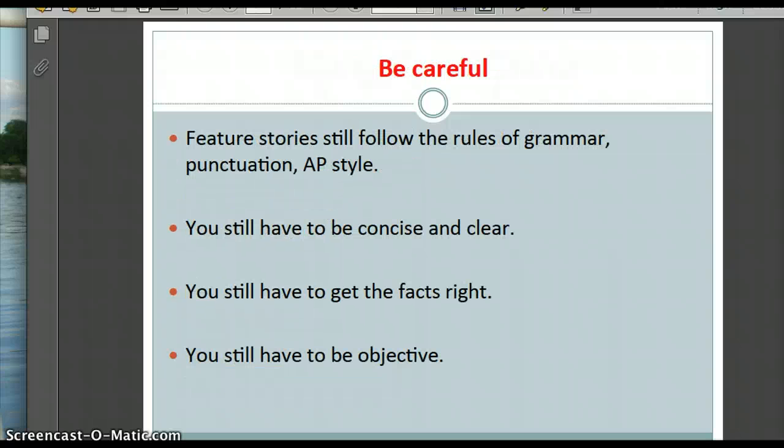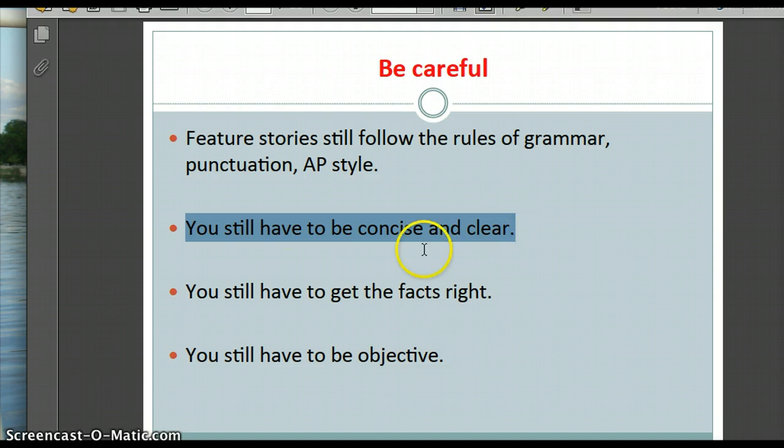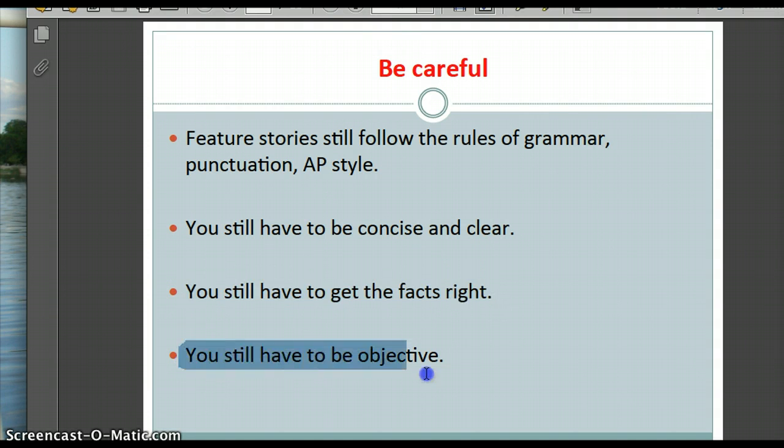So one thing you want to be careful about is that just because it's a feature story does not mean you throw all the rules out the window. You still have to follow the rules of grammar, punctuation, and AP style. You still have to be concise and clear. You still have to get the facts right. And you still have to be objective. Don't think that because it's a feature story you can put your opinion in. You can't.